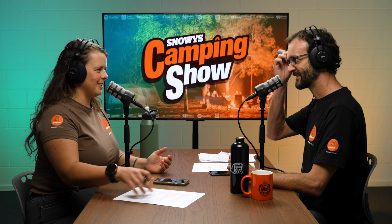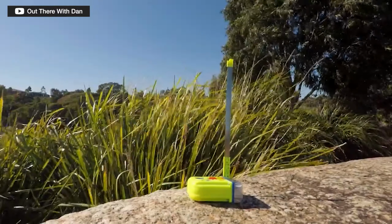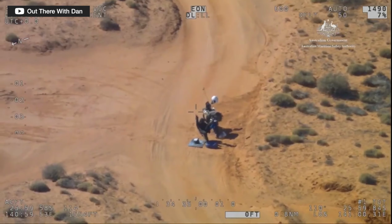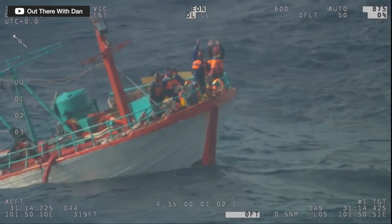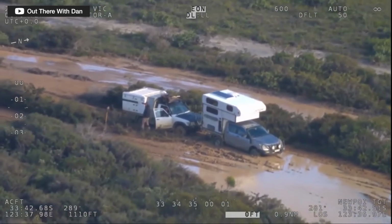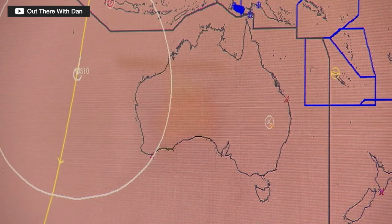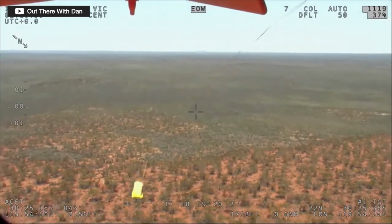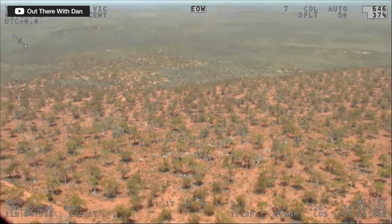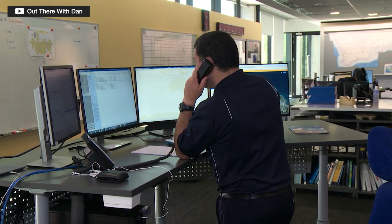So what is a PLB? How would you describe a PLB? Well, it's a personal locator beacon, obviously. I already said that. It's generally really small. Often they're quite small. It's basically a GPS device that, in the case of an emergency, you can hit a button and it will send an emergency signal via satellite to a local mission control center or rescue organization within the country that you are currently in.